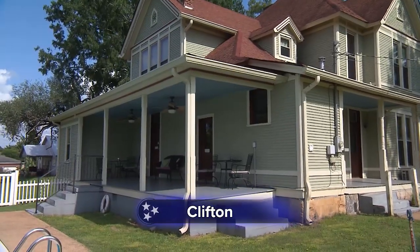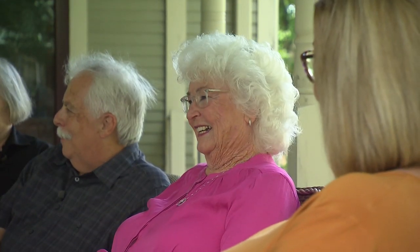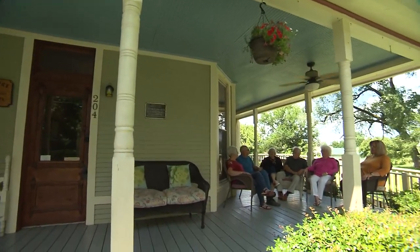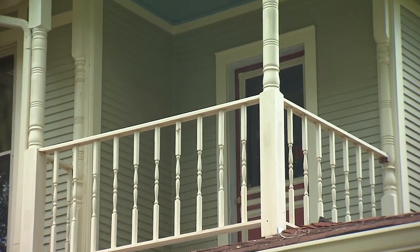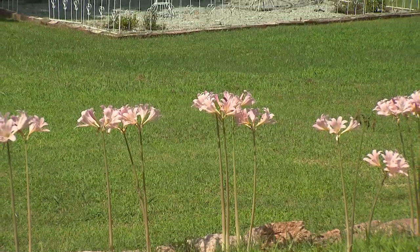In Clifton, Tennessee, a front porch is a revered space, a place for conversation and relaxation. We have a front porch, a back porch, and a side porch. You can take your choice. And the porches at the Commodore Inn at Clifton offer a great view of a world where life moves at a much slower pace. Everybody in town knows everybody. We are a very small town. We don't even have a traffic light.